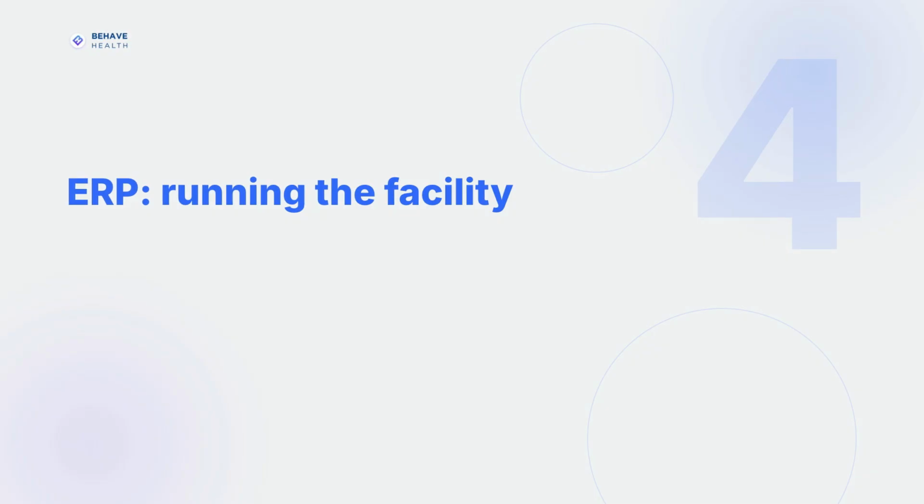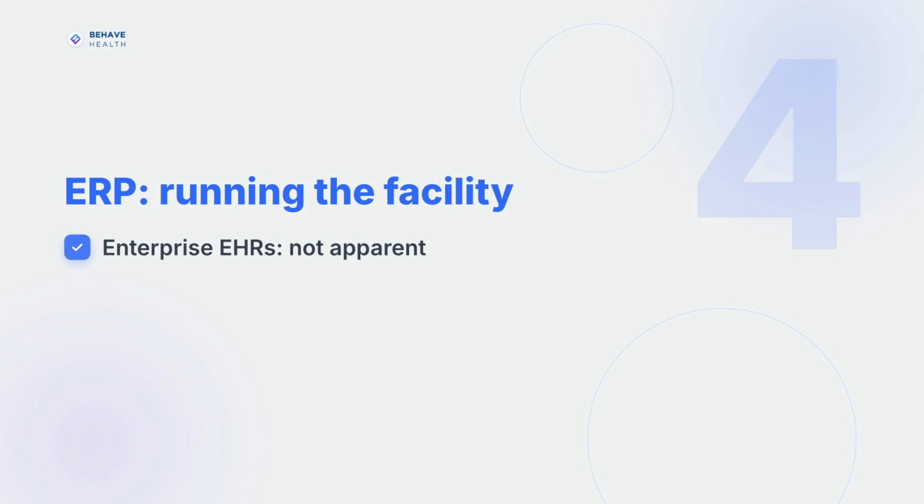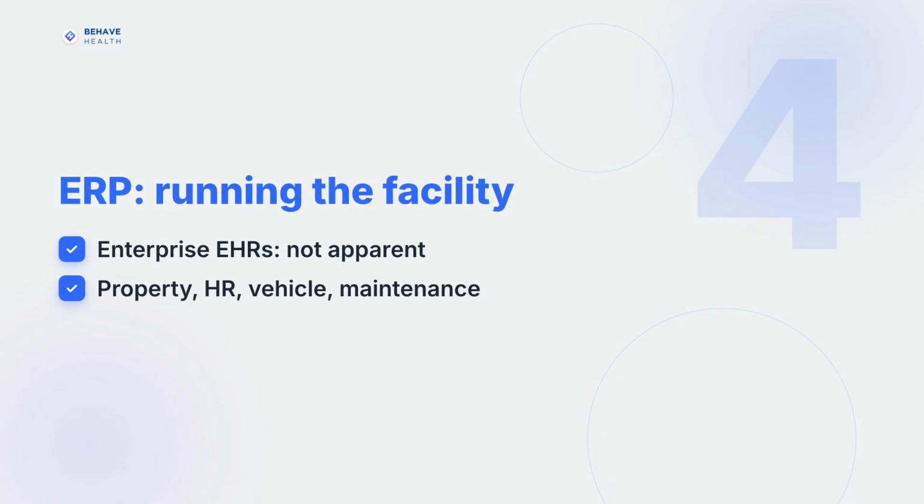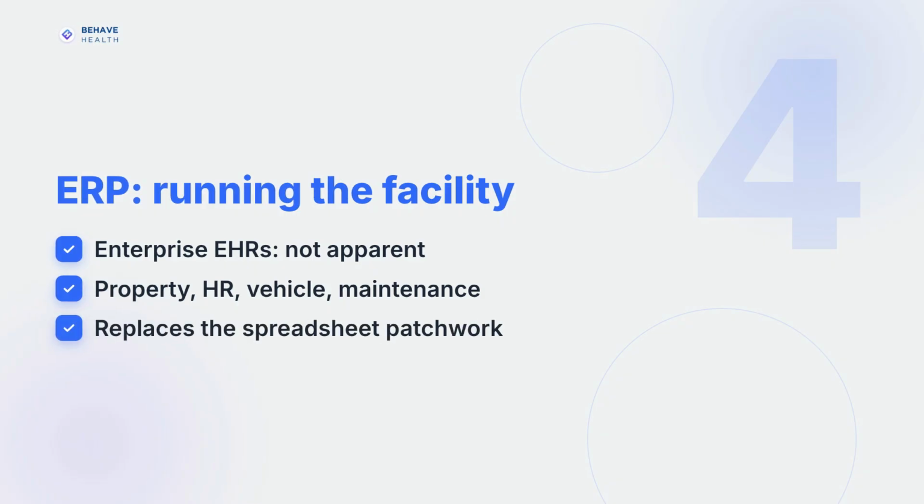4. The operational layer outside the clinical record. This may be the biggest difference of all. Treatment centers manage properties, vehicles, maintenance, and staff credentials. Enterprise EHRs, including Netsmart, do not typically appear to include these tools. Behave Health includes an ERP layer, property management, human resources and credentialing, vehicle coordination, and maintenance scheduling. It is designed to consolidate operations alongside clinical and financial workflows instead of a patchwork of spreadsheets and separate software.